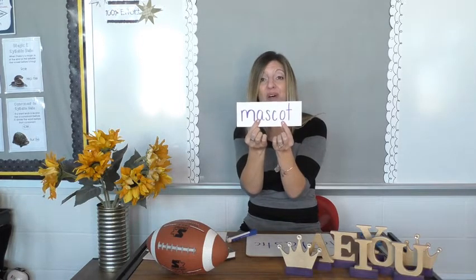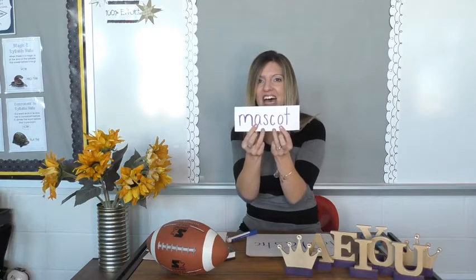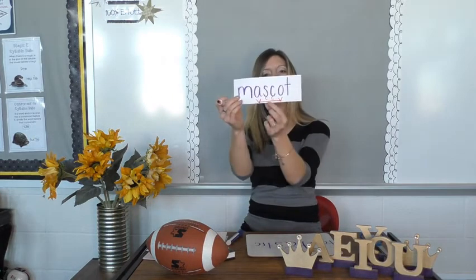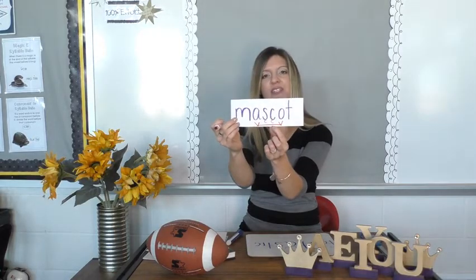Step number 2, look between the vowels and see how many consonants you have. So we like to say, find your vowels and mark them with an X or a V, build a bridge and look up. We're looking up for consonants. And I'm going to mark my consonants with 2 little C's.